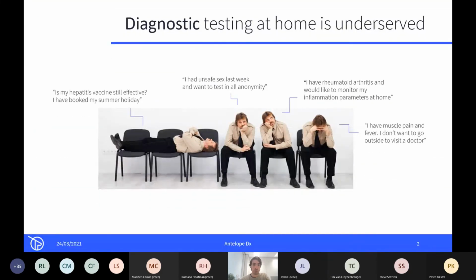So what are we doing? We are really focusing on home diagnostics. So we built a system that allows to do that. And what you see here on the slide is a few typical applications where people who normally have to go to the hospital, need to see a doctor, need to get an appointment, get a sample checked. But it would be much more easy for them if they could do this at home.